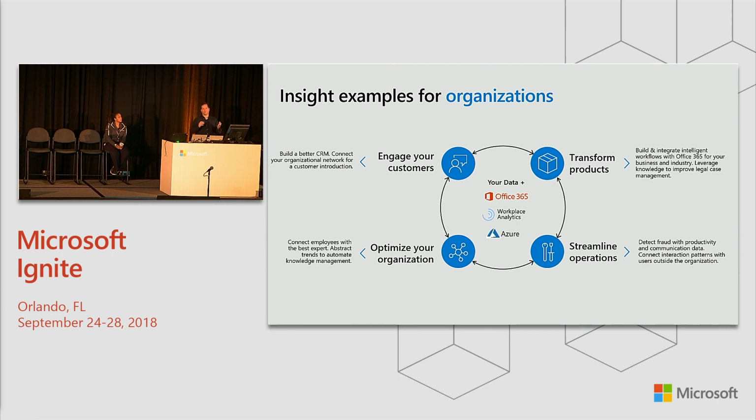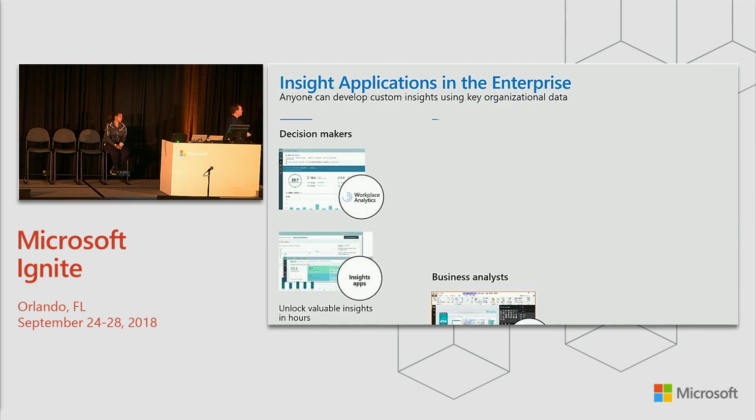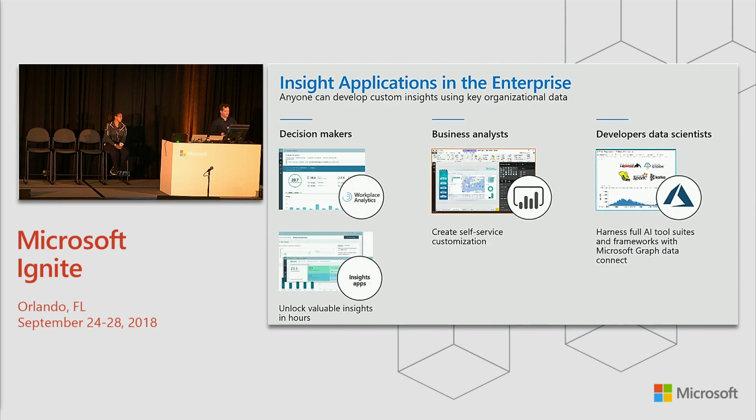You can transform your product strategy by mixing in data about how your projects are going and the different types of deliverables that they have, along with employee information. You can also use it to streamline operations. And for those insights, we have a number of different tools. We have a concept called Workplace Analytics for building employee engagement, which is a finished product that's also extensible.